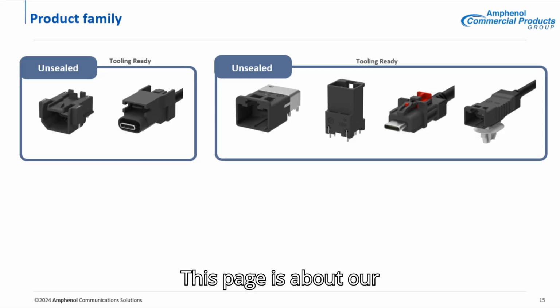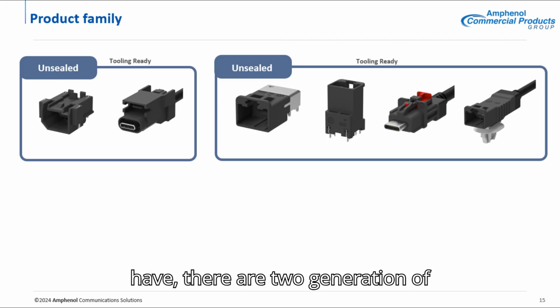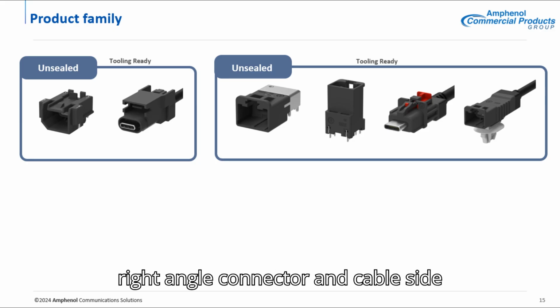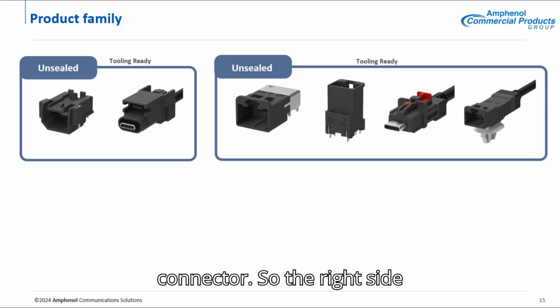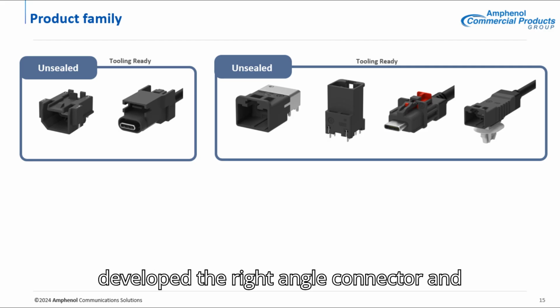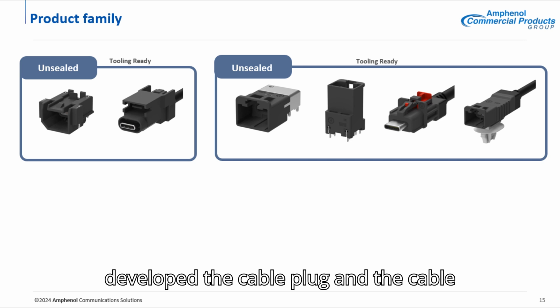This page is about our product family picture. So currently there are two generations of products. The left side is HS Bridge Plus. This product is larger in size. We developed the right angle connector and the cube side connector. The right side is the mini HS Bridge Plus. We have developed the right angle connector and the vertical connector, and we also developed the cable plug and the cable inlet.